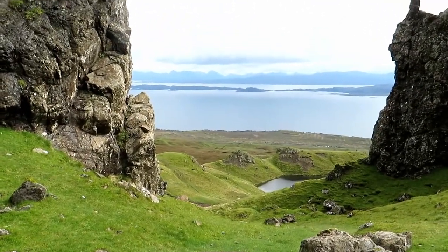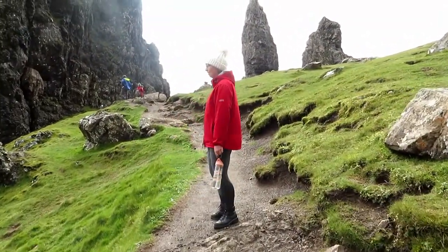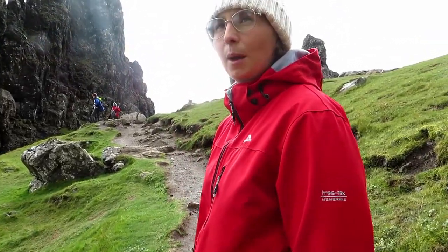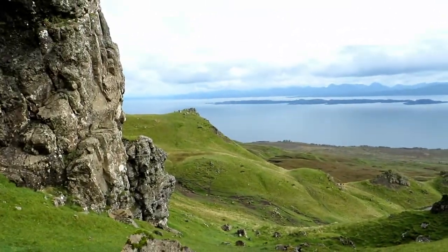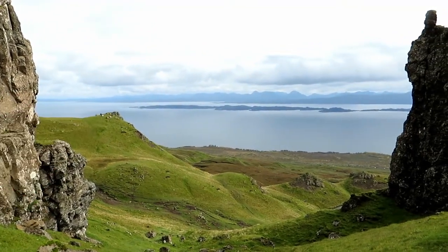NHS. Don't give this girl glasses. We passed it so closely, Hazel. We passed it very closely. I think I was too busy dying on the climb up to notice anything. But it is quite the view. Some peeps over here.